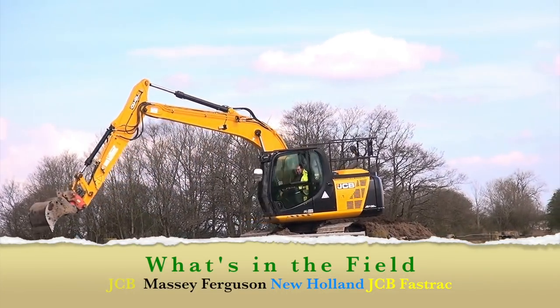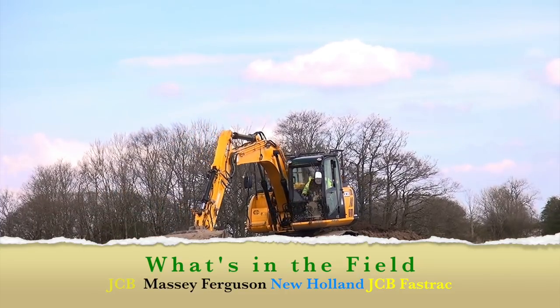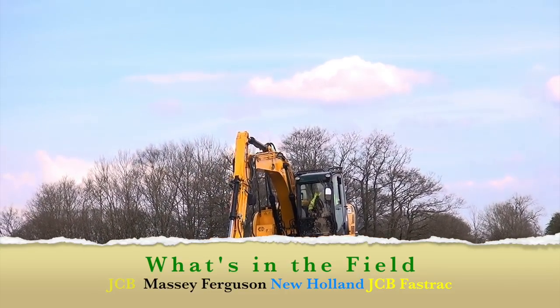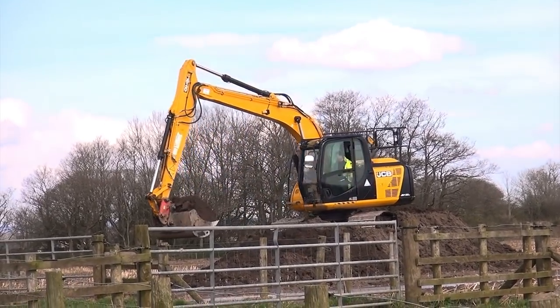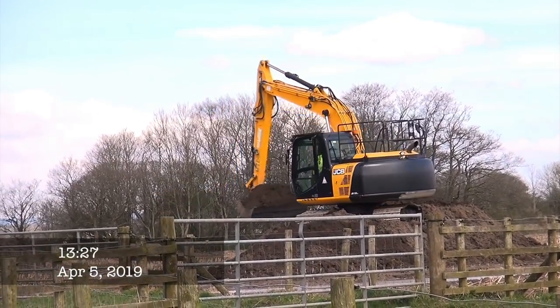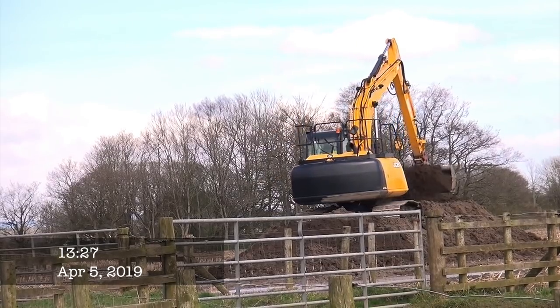So I'm now at Sam's down there, and we're just waiting for some cattle coming down the pathway here, as far as I'm led to believe anyway. Yet again, it's very, very windy.